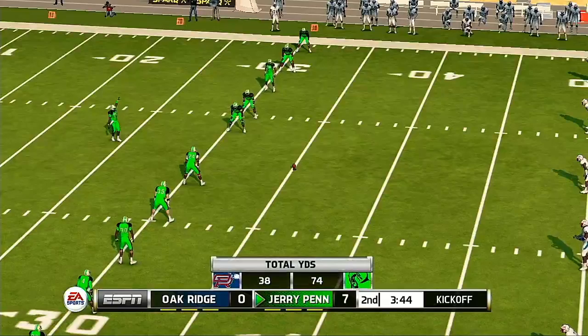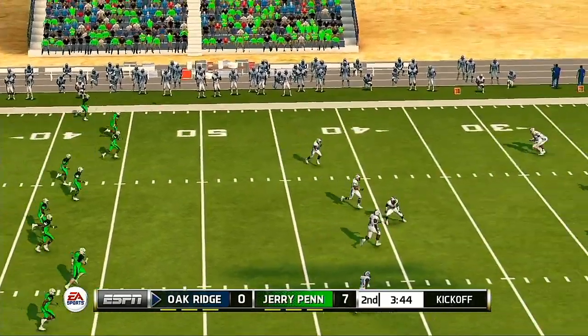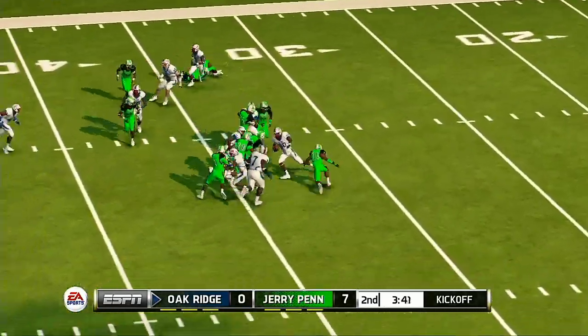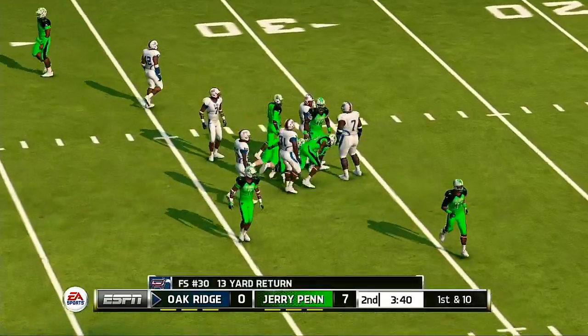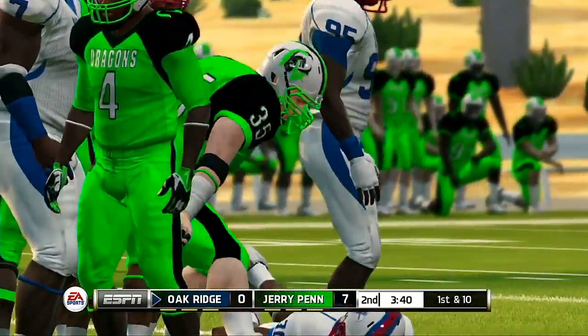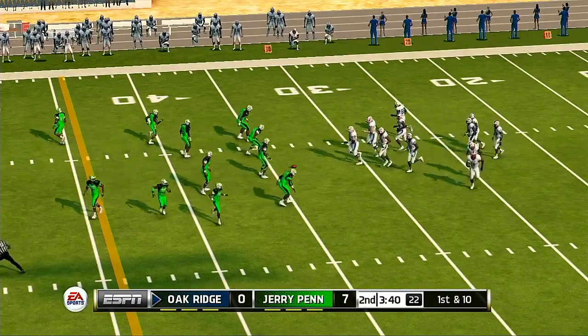Brad, I thought that was a textbook drive. I thought they did a really good job of showing balance, mixing the play calling with the run and the pass. Just an overall well-executed touchdown drive. And he just got stood up right there. In a game that's this close, you can't afford to waste possessions.